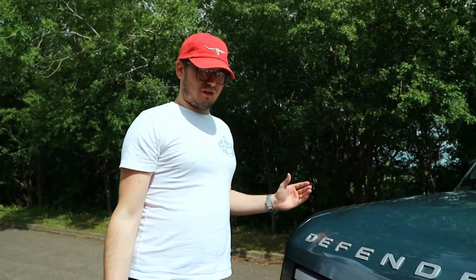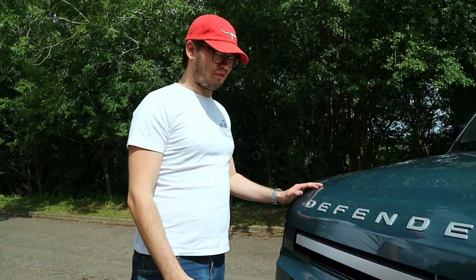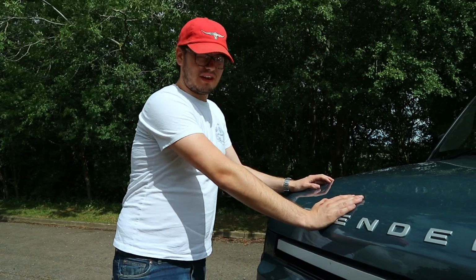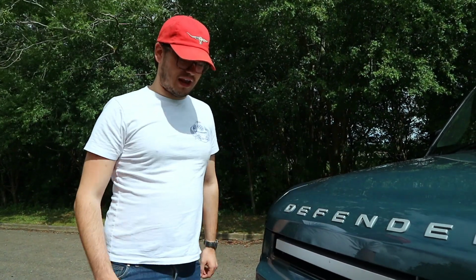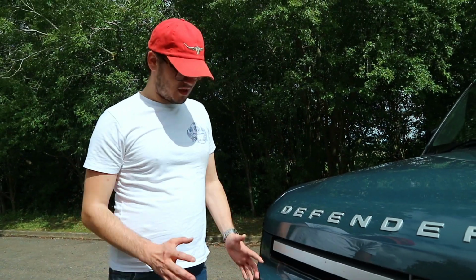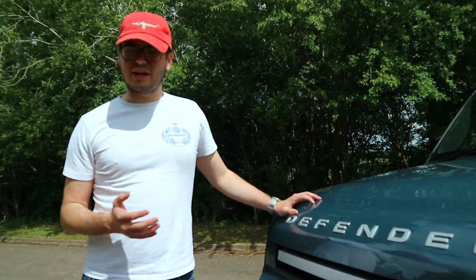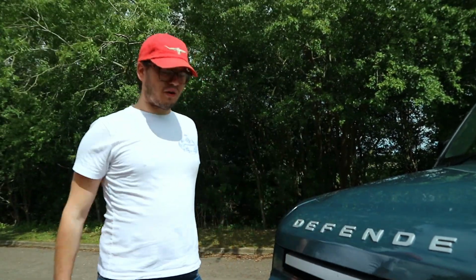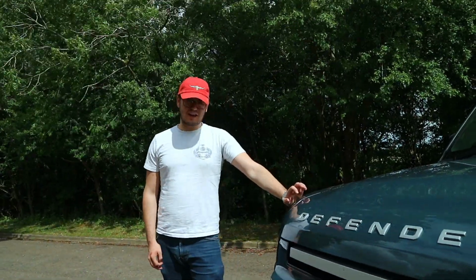But obviously Land Rover are trying to cut down the emissions, which is fair enough, and we're all going to have to go electric anyway. So they're probably going to do a hybrid of this. Whether they do a full electric version is another matter. Probably will because of the law. So yeah, I've had to do some running, now I'm out of breath. That is my thoughts on the 2020 Land Rover Defender.